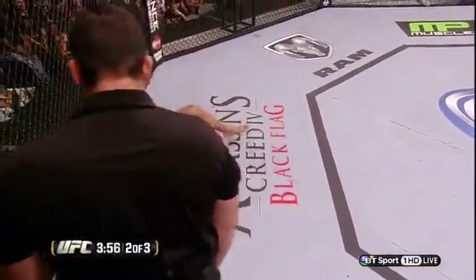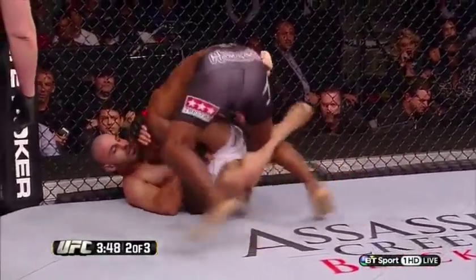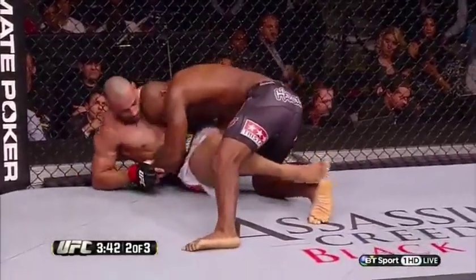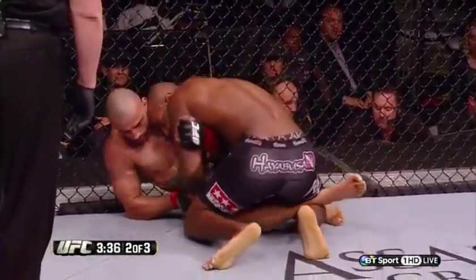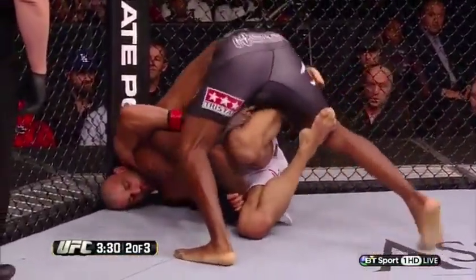That was an excellent elbow by Carmont. And now he's got Costa, as Costa tries to wall walk here. He's been dominant on top here. This is the most impressive grappling display we've seen from him. Yep. But it is something that we knew he possessed. He's just so good at kickboxing as well that you don't see it that much.